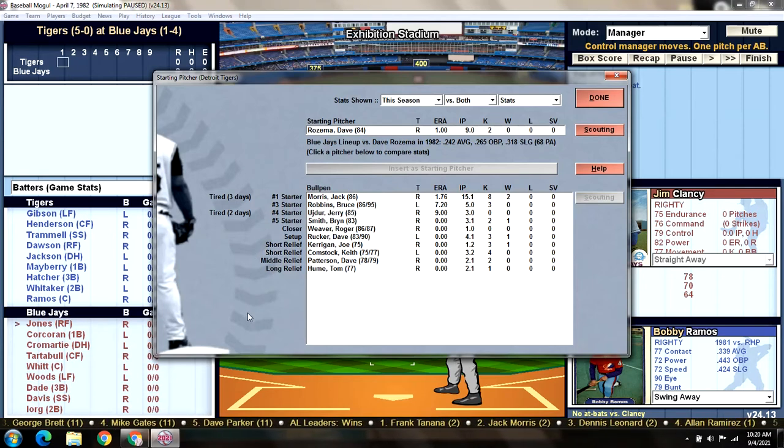Let's take a look at who we have on the mound. It's Dave Rozema. Blue Jays are batting .242 against him in 68 plate appearances as far as the players in this lineup. So I have high hopes for Rozema today, and all of our bullpen is available.